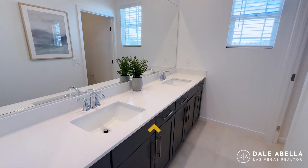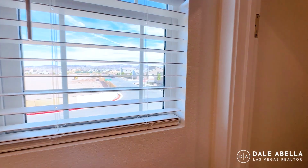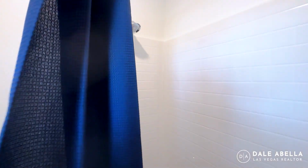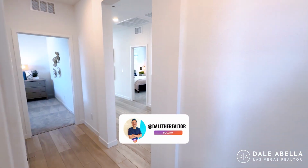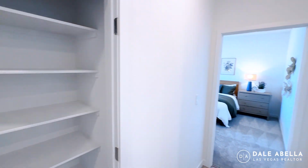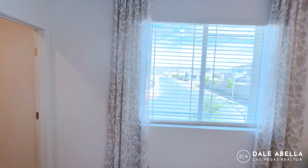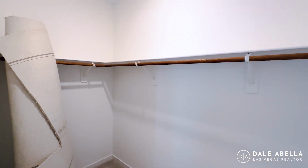Okay, so you're gonna have your dual sinks. And then you're gonna have a door right here. This will be your toilet. You're gonna have your fiberglass shower tub. Okay, remember no modifying the bathroom configurations. So whatever you see, the shower and the tub, that's the way it is. Here's gonna be bedroom 2. This is gonna have a pretty good sized walk-in closet actually.